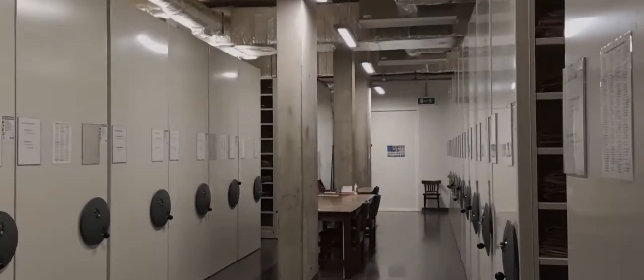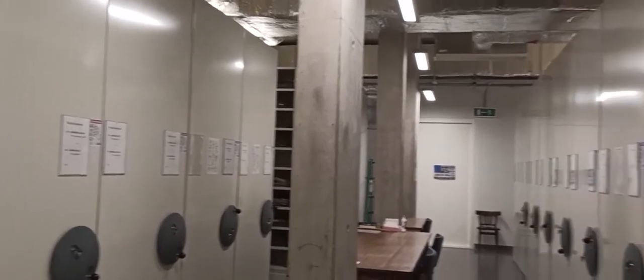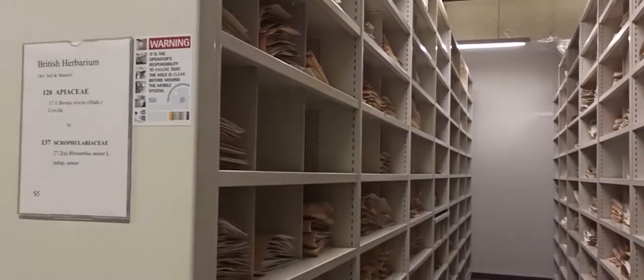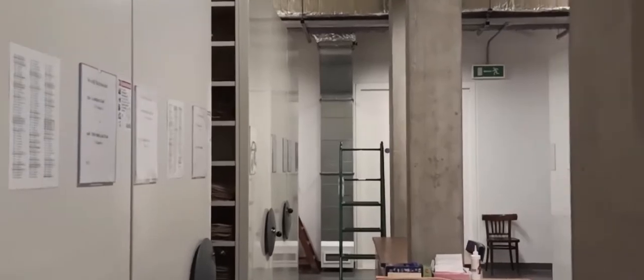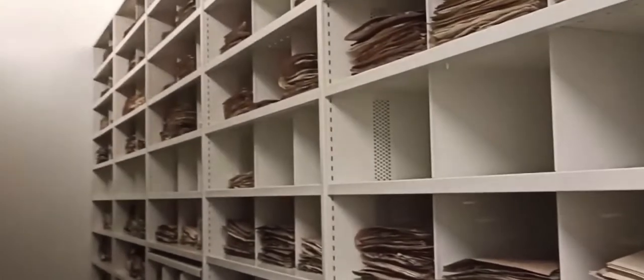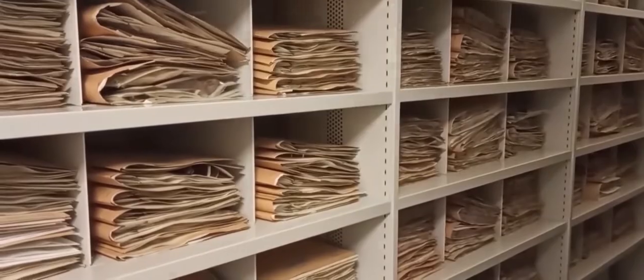So if we walk down the main aisle of the herbarium, on the left-hand side the compactors are filled with collections from all over the world, and a lot of this material is from the 19th century. On the right-hand side, we have the continental European and the British and Irish collections. And here's a section of the British and Irish collection that's open, and you can see some of the specimens inside. If we walk a little bit further down the world collection side, another of the compactors is open, and again you can see more specimens laid out in folders systematically within those shelves.